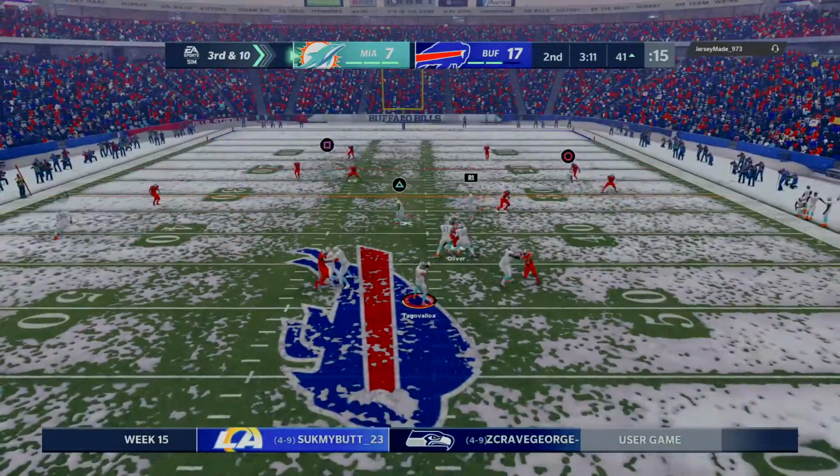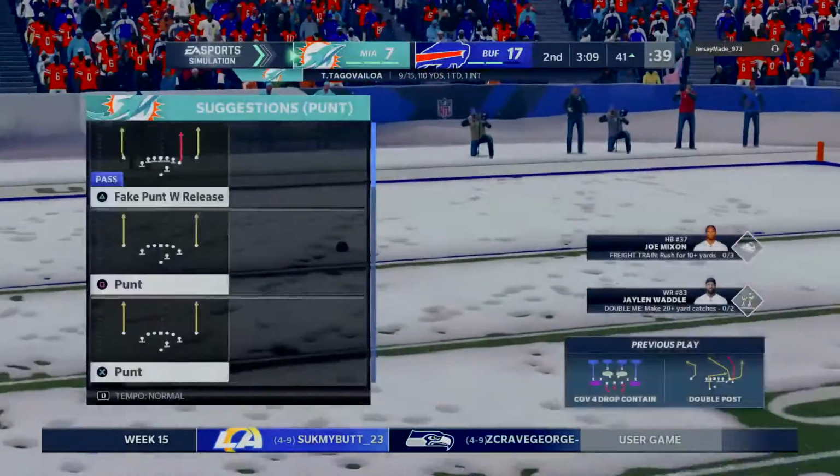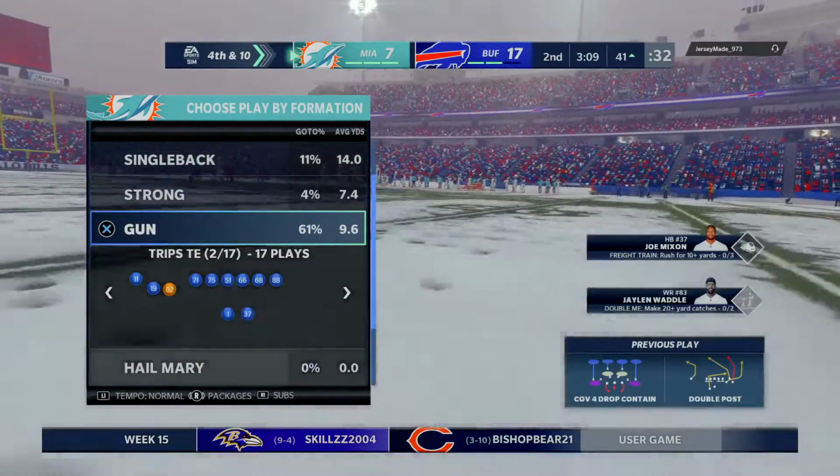Throwing is Tagovailoa on 3rd down here. And that will be incomplete. Has to be a little bit of frustration there. Back-to-back incompletions. Receivers blanketed on both attempts. This time on 3rd down.